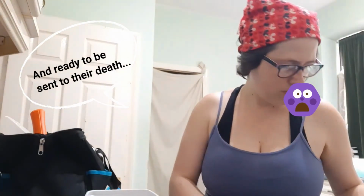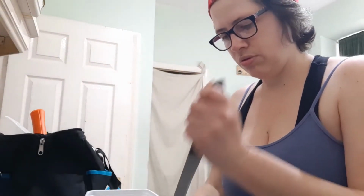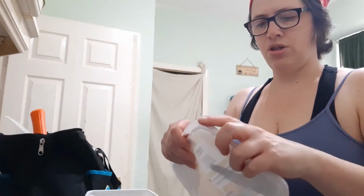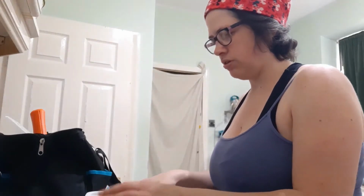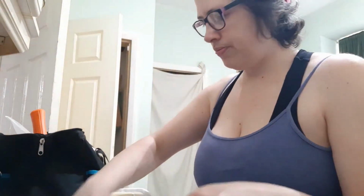And I will stab a couple of holes in the top of the ice cream tub. And try not to stab myself or the kitchen worktop. Oh shit, it's too much for a big hole, but never mind, they're not going to be in there long, hopefully. Hi kitty. Okay, so now the beetles are in their ice cream tub.